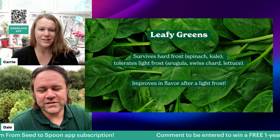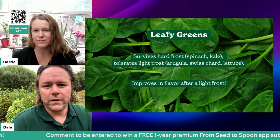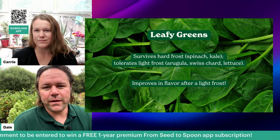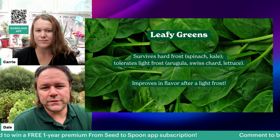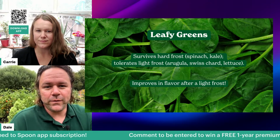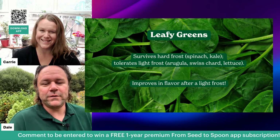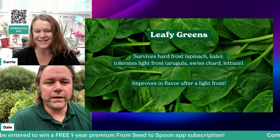Yeah, the store stuff is all thin. But when you grow it in your garden, you're going to have these really thick leaves that are just full of texture and flavor, and they're all going to be a little bit different. And this is why we obsess over spinach varieties and collect all the different ones, because they're all so useful in different ways.